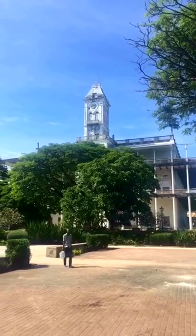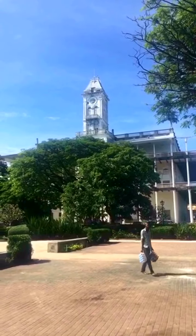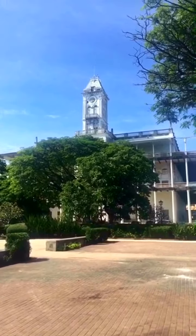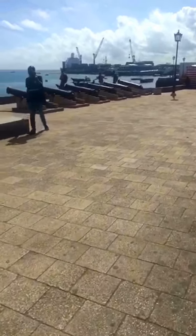So today we're driving to the city of Stonetown, the main town in Zanzibar, and we're having a tour. This is the first building in East Africa with electricity, water, and an elevator that the British put in here, and it was built in 1888. And this is where the shortest war in the world happened. It took 45 minutes.